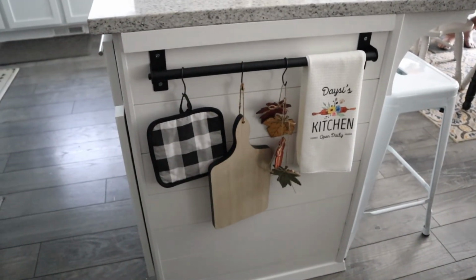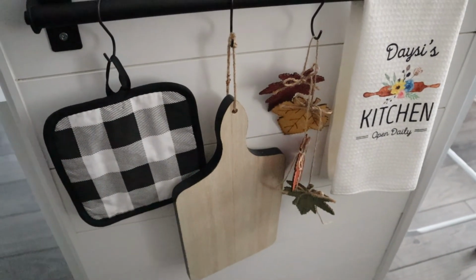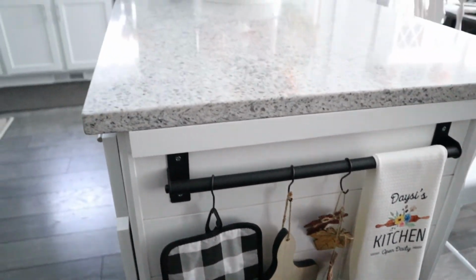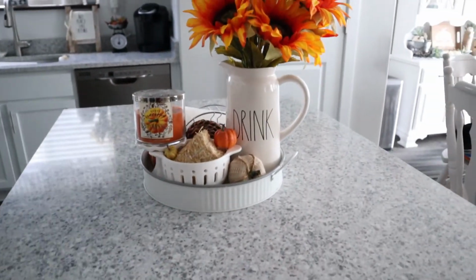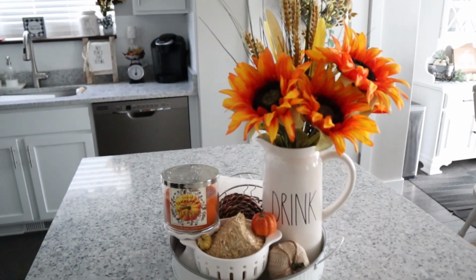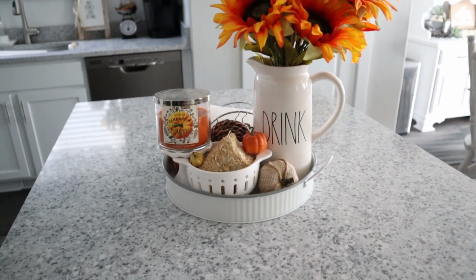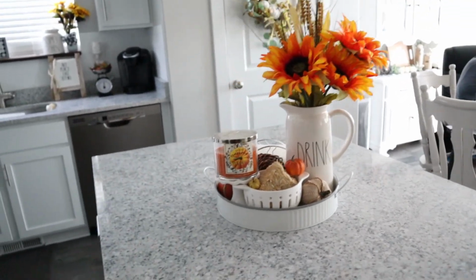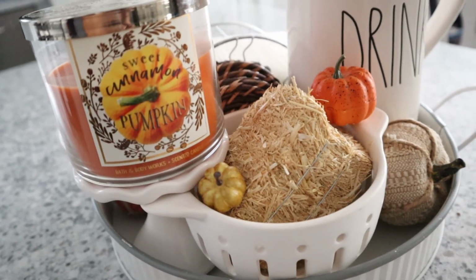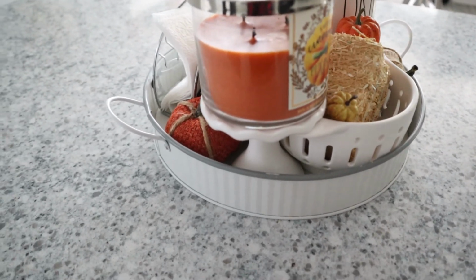So on the island, I went ahead and hung some leaves, but that's really the only thing that changed. I used to have a beautiful little small wreath there. And then on top, we ended up putting some gorgeous fall flowers, a little hay bale, some tiny little pumpkins, a little pumpkin candle. But yeah, this is just so cute. I've been burning this candle and it's just really nice.